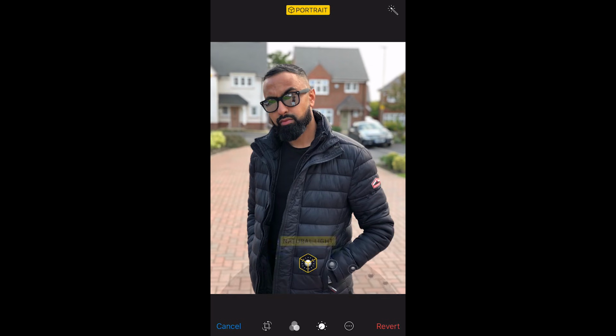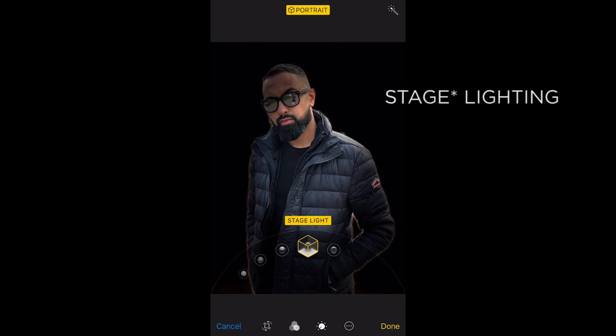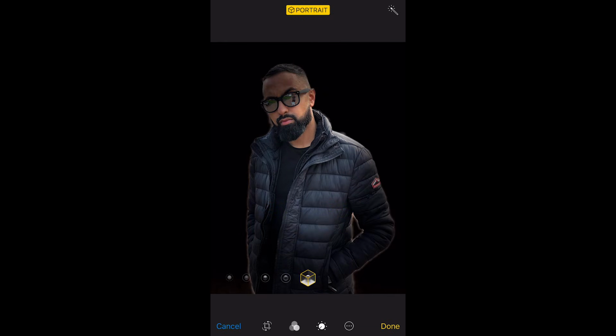Now we do have a studio lighting mode which is in beta right now on the iPhone 8 Plus, and this is going to let you scroll through some different lighting effects. Some of these actually do work pretty well, but others like the studio lighting don't actually work too well for me right now. Once again, I want to emphasize that this is in beta, so it will improve with time.